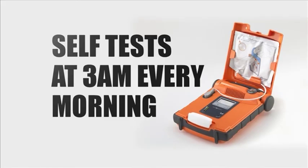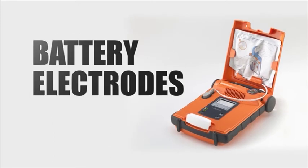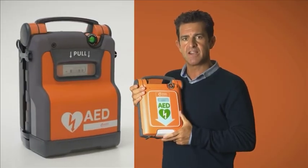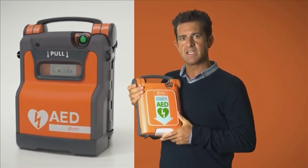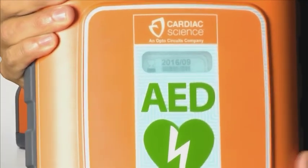The device performs automatic self-testing at 3 o'clock every morning and tests the critical components, namely the battery, the electrodes, and the internal circuitry. The medical grade battery has a 5-year life and a 4-year warranty. The electrodes have a 2-year expiry, and the expiry date is in the front of the unit.